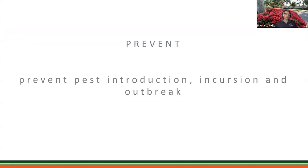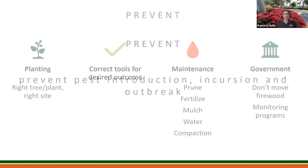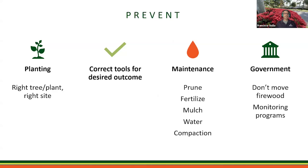So how could we prevent things like that? We can put programs in place where we know when those outbreaks take place, when they occur, understanding how insects or diseases behave. That way we can use the proper methods to control them. So how can we prevent it? First of all, choosing the right tree or plant for the right place. I think this will solve over 50% of our problems if we actually get this part right.